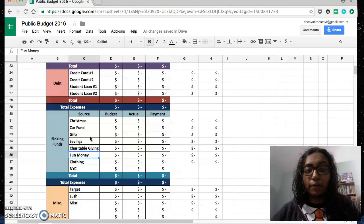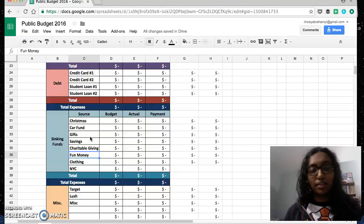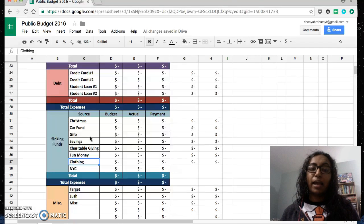Fun money. This was for me things like going to concerts, going to see Hamilton, which I did this year, any sort of activities. If I went to museums and they had a cost, it would go into fun money. Clothing, same thing, just putting aside a little bit of money every month. It's not like I bought clothes every month. I would just put aside like $10 every month, so that when I needed to replace my dress pants because there was a giant hole in them and I needed a new pair for work, I had like $30, $40 already set aside, and I didn't have to worry about that.